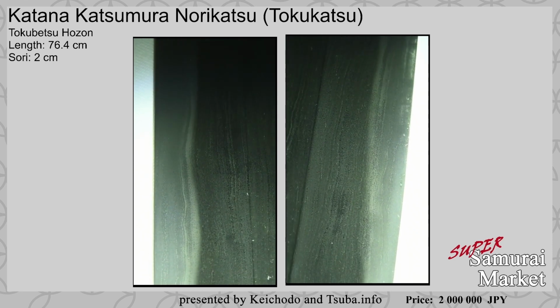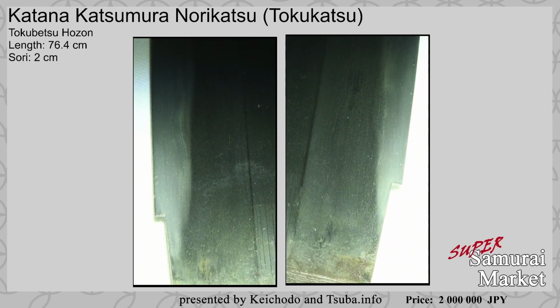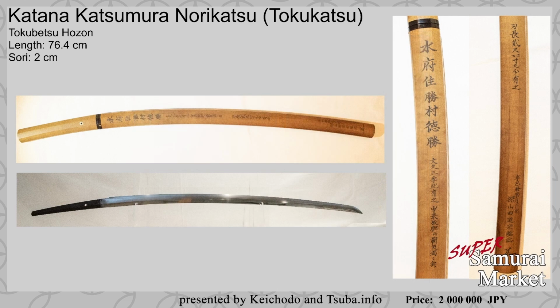So this smith, Sufuju Katsumura Norikatsu, was a Mito-based smith. Mito today is Ibaraki Prefecture. And there are some interesting historical anecdotes in relation to Mito. And I'd like to talk about one right now, and that is the Mito Rebellion.